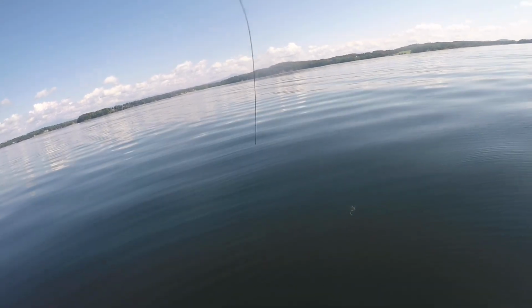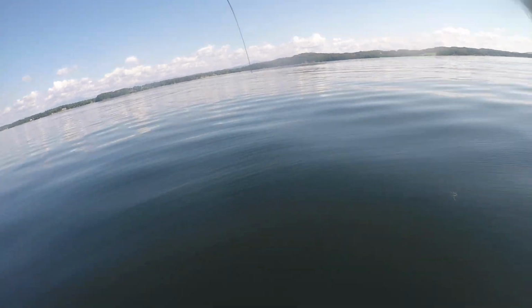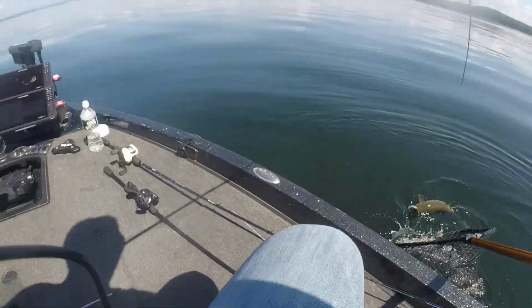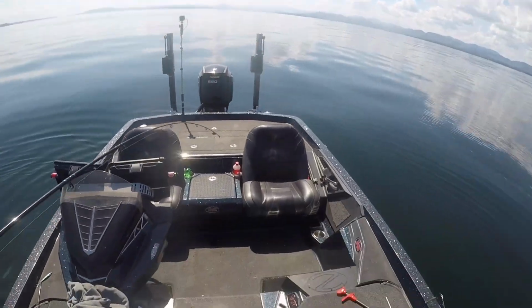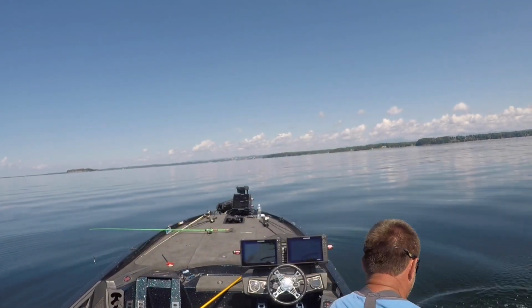That fish, finally a swimbait fish, guys. Took forever to get a swimbait fish. Well, we can net that one and not have to worry about that, huh? All right, that was a quick fight, too. Swimbait fish. He gone. I'm gonna watch my hand.